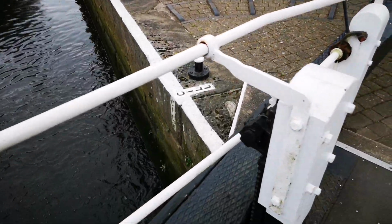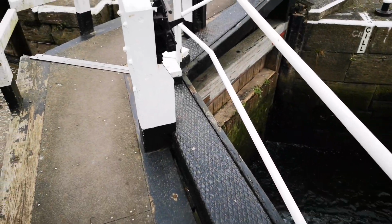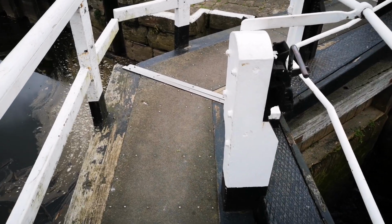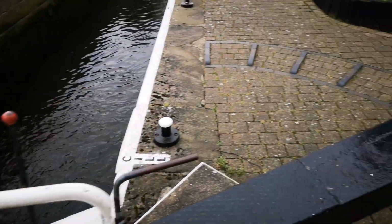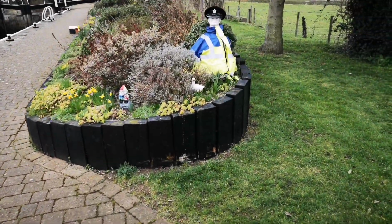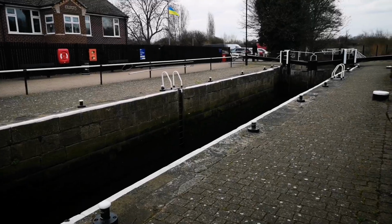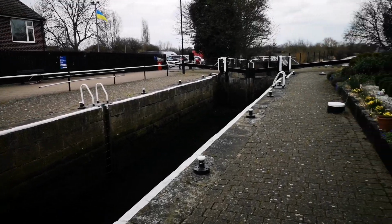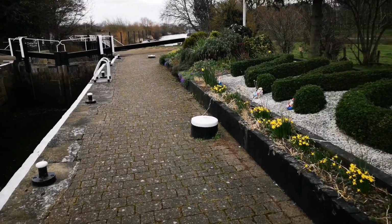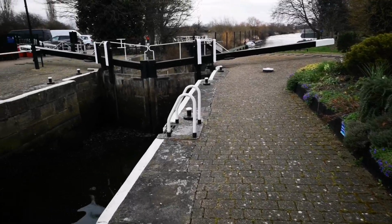The locking mechanisms that you use to open and shut the gates, to unlock them, should I say, and to let the water out, to fill up so you can get your boat through. Yeah, in the summertime, I don't know whether it's all the time, but I know in the summertime you get volunteers from the CRT working these locks usually. It's always really well kept, these locks are as well, which is always nice to see. You have quite a few events on down here as well.